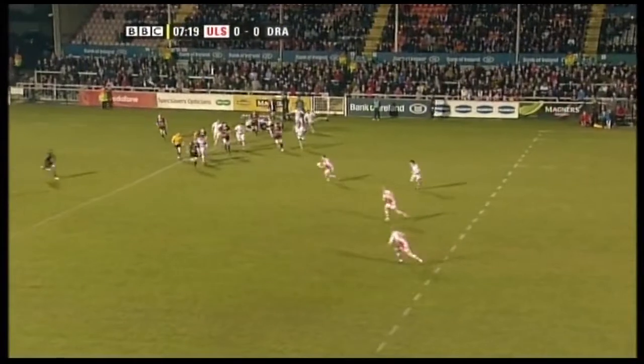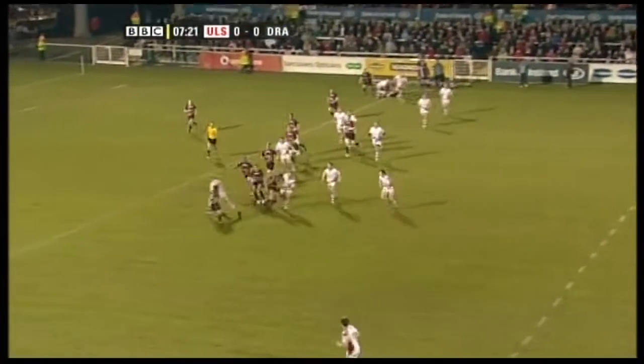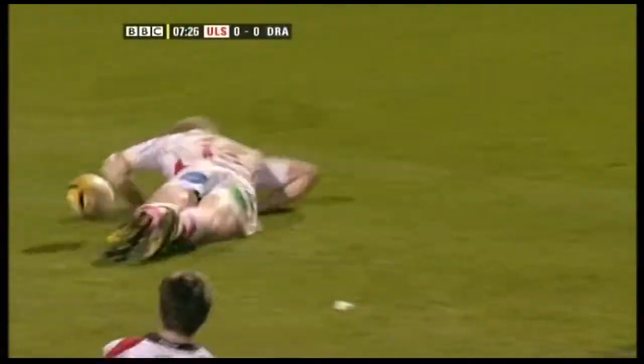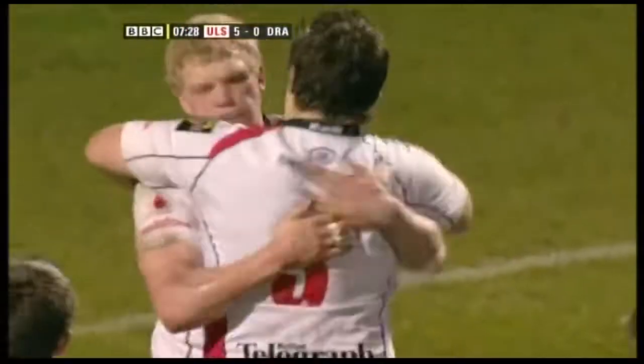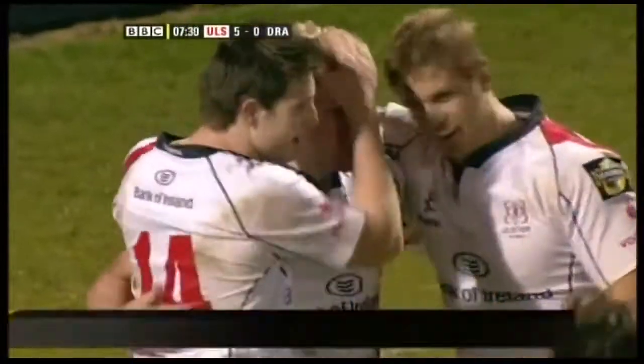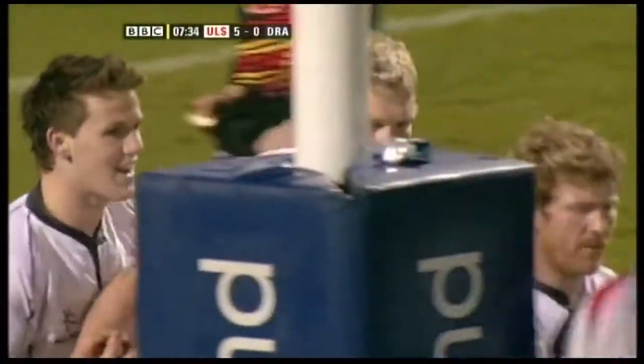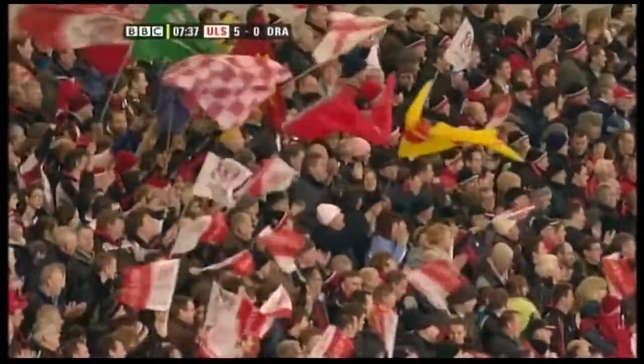Barker won it. Pienaar, Paddy Jackson, Marshall, that look forward, referees let it go, here goes Spence, what a start by Spence, does a flying Chris Ashton type dive, and the referee's hand goes up. What a great start by Ulster.